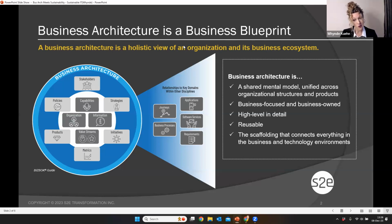And it's entirely business focused and business owned, and it's high level in detail. So it gives us the forest, not the trees, though it does connect to all the details, for example, all the system applications, all the processes, things like that. It's the scaffolding that connects everything in the business and technology environments. And like any blueprint, business architecture is made up of multiple different views. So, Niklas, you've already highlighted the capability as one of the most reusable components and connectors in this ecosystem. And as you can see, value streams put them in context. We can connect to strategies, initiatives, regulations, and policies, our stakeholders, products, systems, and so on.